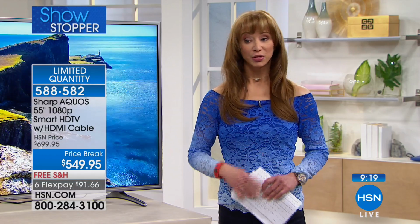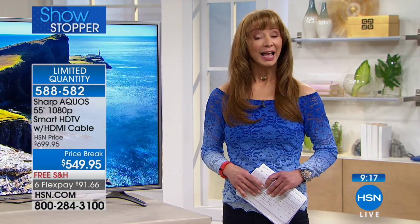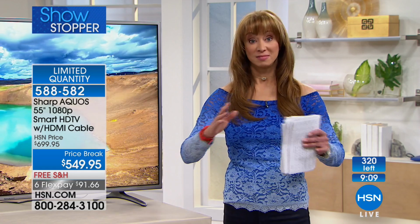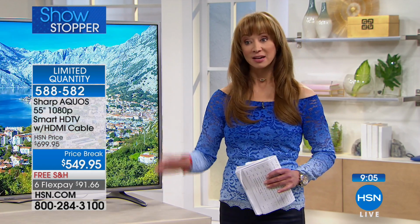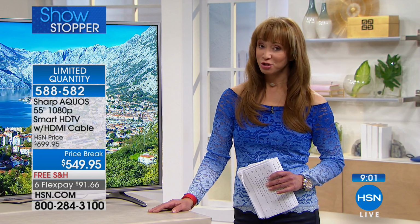We're looking at a little over 300 of these to go around, and whether you're looking for that second television, whether you're looking to jump into the world of smart TVs, or if it's just time to upgrade the size, just the size alone, at less than $100, it will pay for itself. It really will. And you're gonna love having that Sharp name at home.